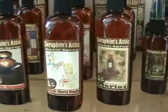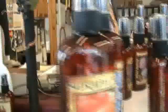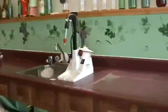There's all my room sprays that I've told you about, and I think I even sent you some when I first started doing them. Don't get so close, you'll give away the secret. There's one of my little bears, my art bears, Mary Jane. Isn't she sweet? All right. All our stations, and then we also have our beer fridge.